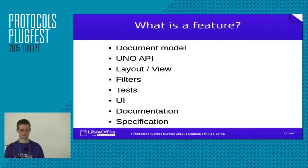Tests typically use the API, so you can get away with not touching the user interface. But sooner or later, somebody will want to use that feature in a document created from scratch, so the user interface is needed. And then we have the documentation, the user help, or for the API, the developer documentation, which has to be updated to describe the new feature. If you don't describe your new feature, then no one will use it.